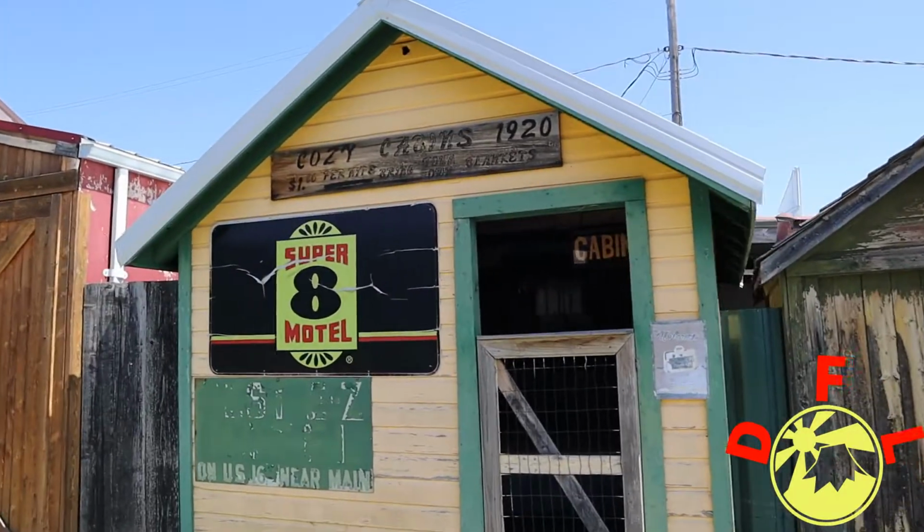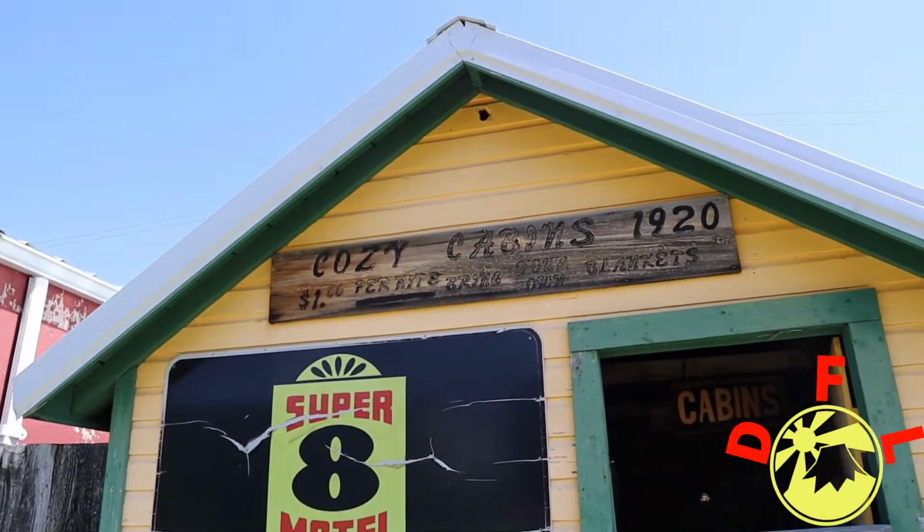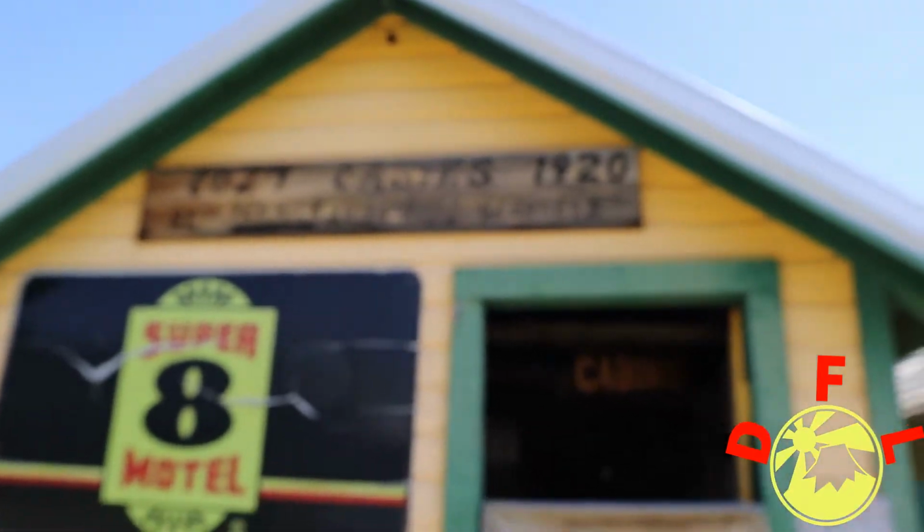And then over here, we have an old Super 8 motel set up. It says, "Cozy cabins of 1920, $1 per night, bring your own blankets."